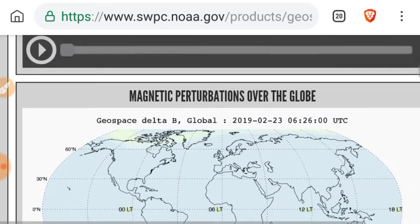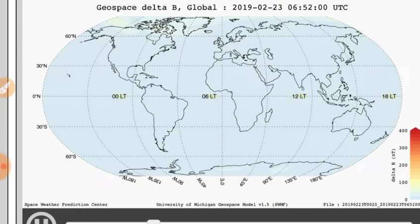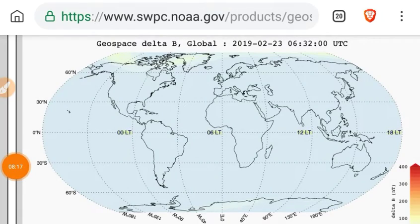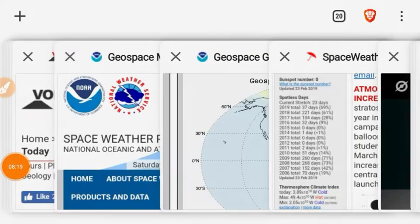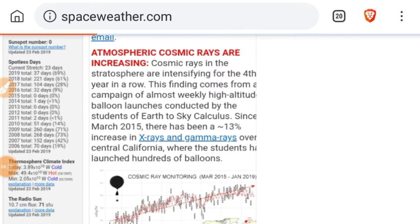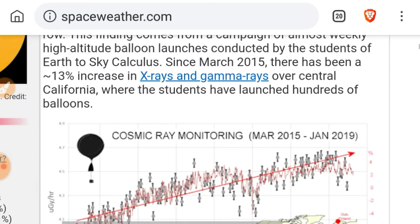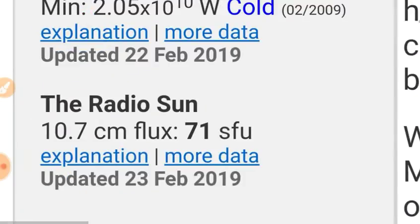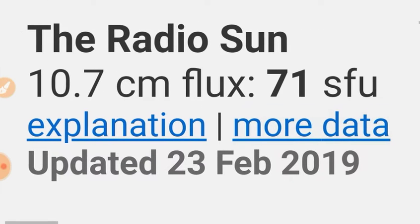And here's the globe view. Not a lot of perturbations happening. Moving on to greener pastures, but not greener New Deals or anything else moronic. 10.7 centimeter radio flux is still at 71. Yes, above predictions.